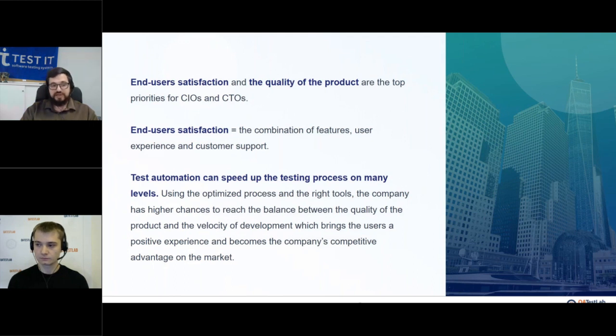But how to achieve this end user satisfaction was actually a big question, also analyzed in the report. The idea was that only the combination of features, user experience, and customer support actually provides this end user satisfaction. So let's look at these factors first. The features come mostly from the feedback from the real users and from the analysis, like user stories that architects or business analysts or system analysts provide.